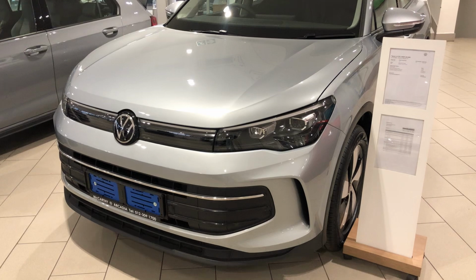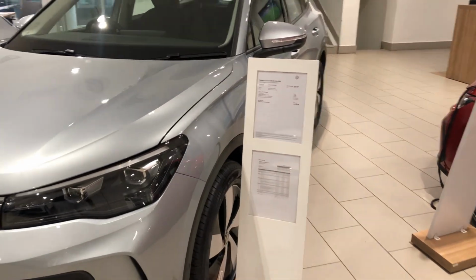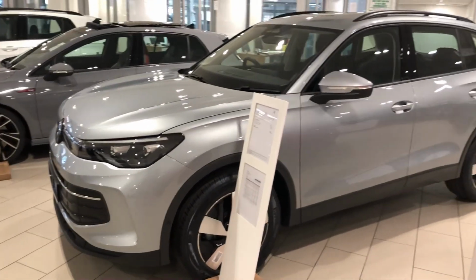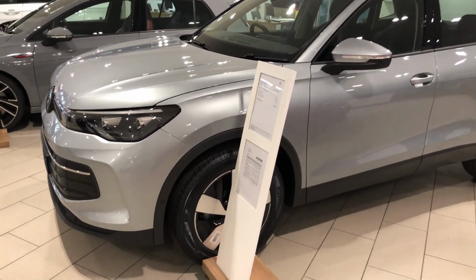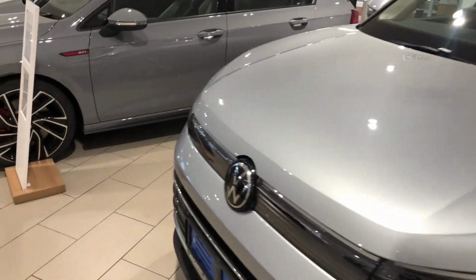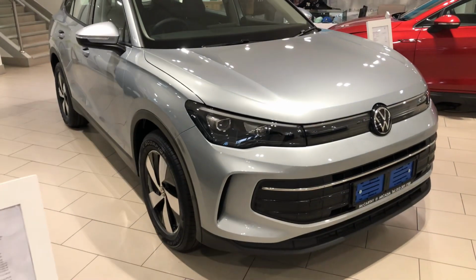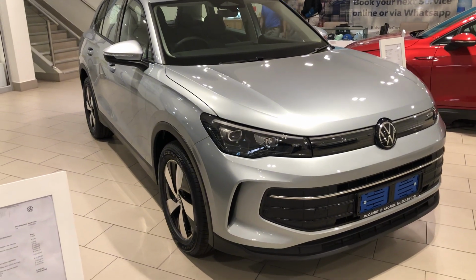So let's look into the Life variant, which I think is boring. Let's not even lie. This one is much more plain, but everything has its own market, so let's cater for other people as well. Coming to the front, you have a really minimalist look, but this is a plain model. It doesn't come with all the nitty-gritties.